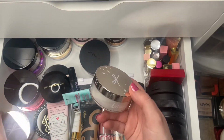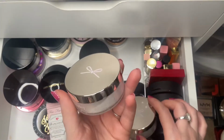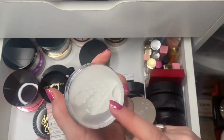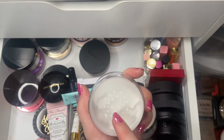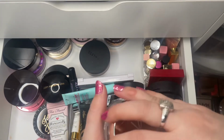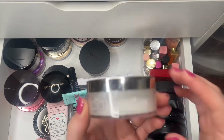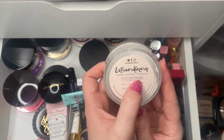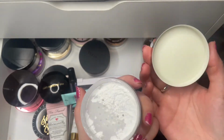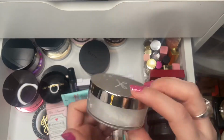All right, I've got two from Ciate. So this is the Everyday Vacay powder here, and it's got coconut in it. It smells really good. I have not used this one at all. I have gone through a full one of these before, though. So this was a backup one, and I just haven't opened this, but I really do love this powder. Now, this one is the Extraordinary Translucent Powder. This one I don't like as much, but it is still a good powder, but I prefer the Everyday Vacay.